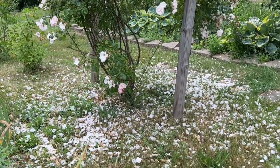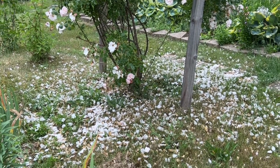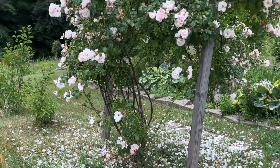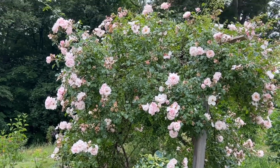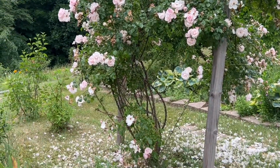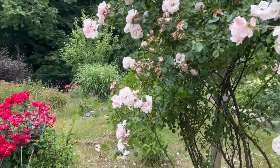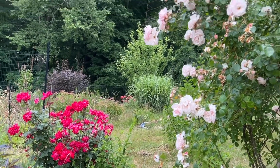And see this beauty. Like a poet's land, right? Petals are on the ground. See the plant. That is knockout rose.